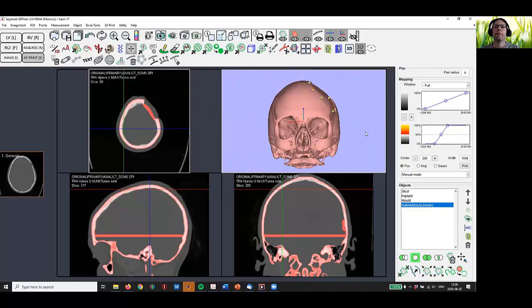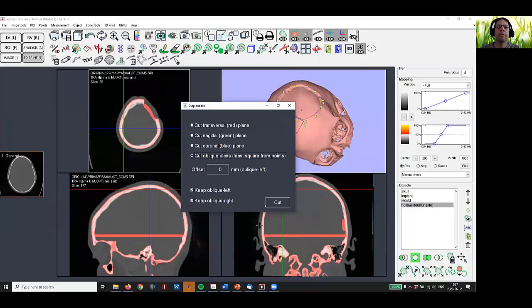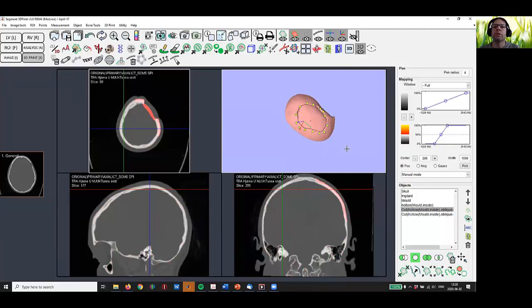And then I want to cut this in an oblique plane. First, select the points I want to cut along. This is the part I wanted to have. And now we're almost close to the final mold that we can print.